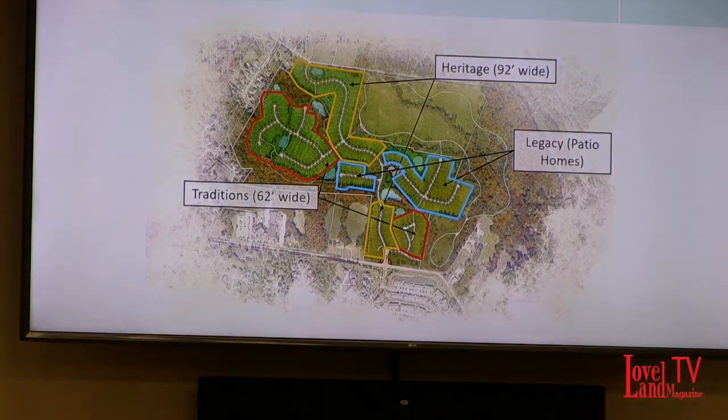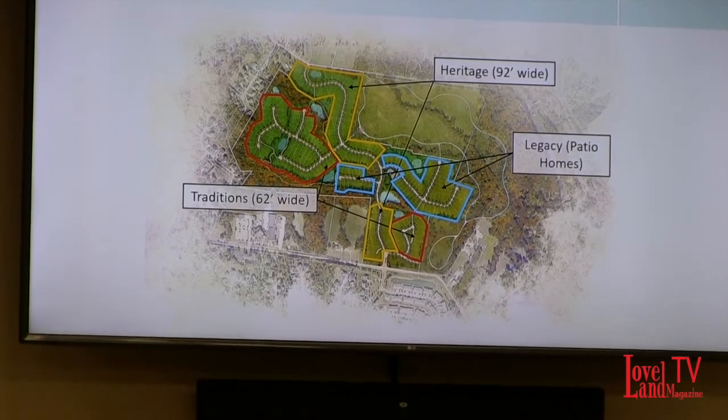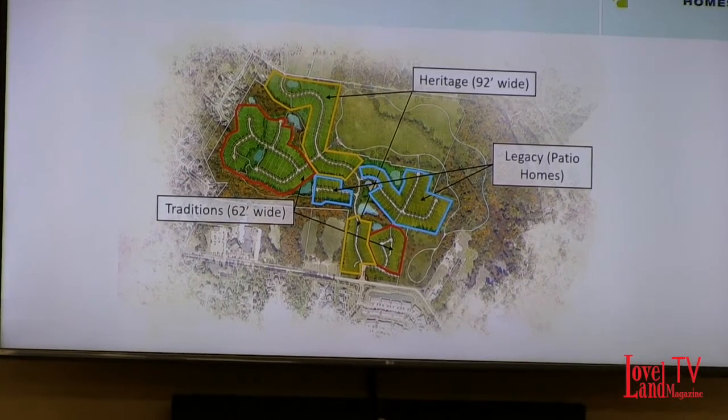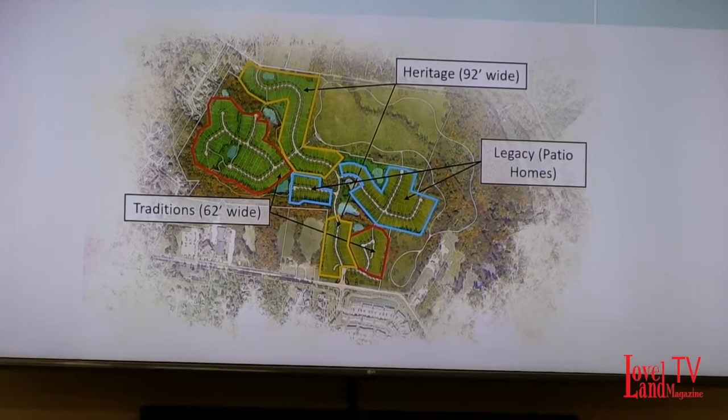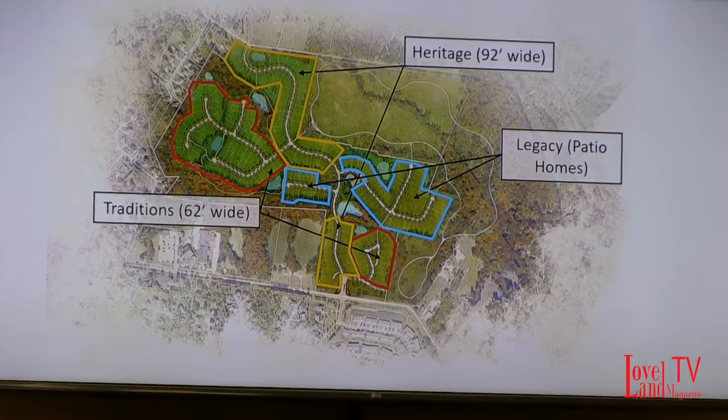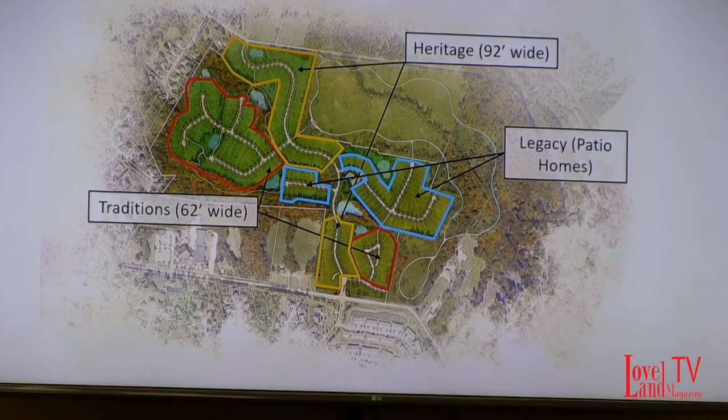So shifting gears a little bit, we can start talking about some of the architecture that's being proposed. We organized the community into three different home styles, based on lot size. The first is the patio homes that are highlighted in blue that are central to the site and flanking the amenity center. The next step up in lot size is 62-foot wide lots. These are what we're calling Traditions, and they're located in the northwest and southeast sections, highlighted in red. And finally, the larger Heritage homes are located along that central road.